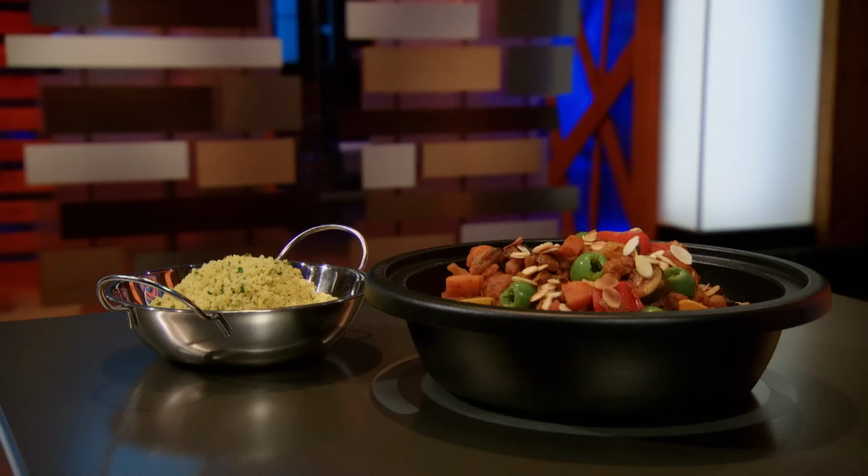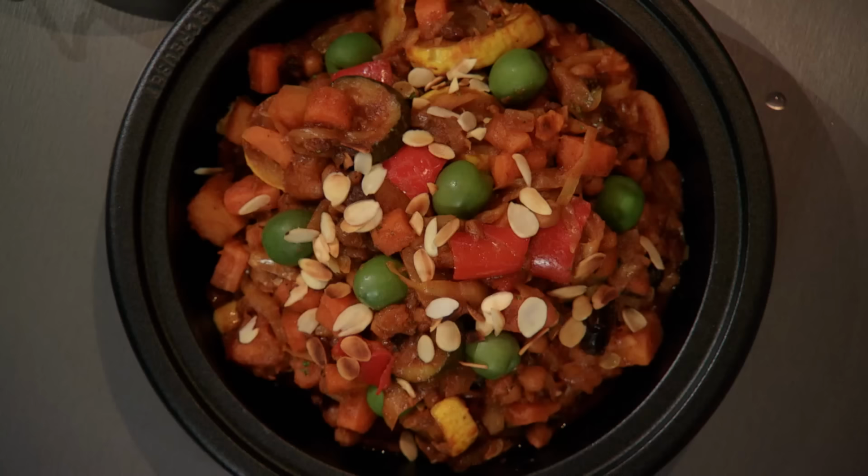Now, Moroccan cuisine is all about spice and texture. I know it's very humble when you look at it, but this is one of the most sophisticated dishes you can find. This tagine does not have meat, so your vegetables are the main event. They have to steal the show.